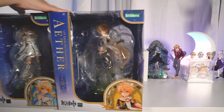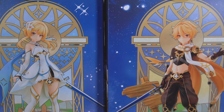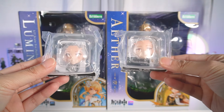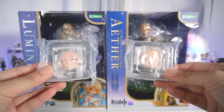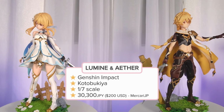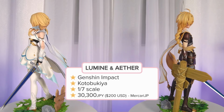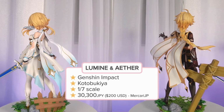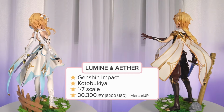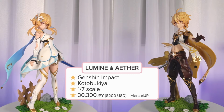I have two of them here, and they are the Travelers, Aether and Lumine, and these are both by Kotobukiya. And I also have their bonus faceplates, which were exclusive to Kotobukiya, but I actually picked these up from Mercari Japan. Originally, I had them pre-ordered from Crunchyroll, but unfortunately they lost my package, but luckily I ended up getting them for around the same price, and these have been opened and displayed for a very short time, and honestly they're practically brand new.